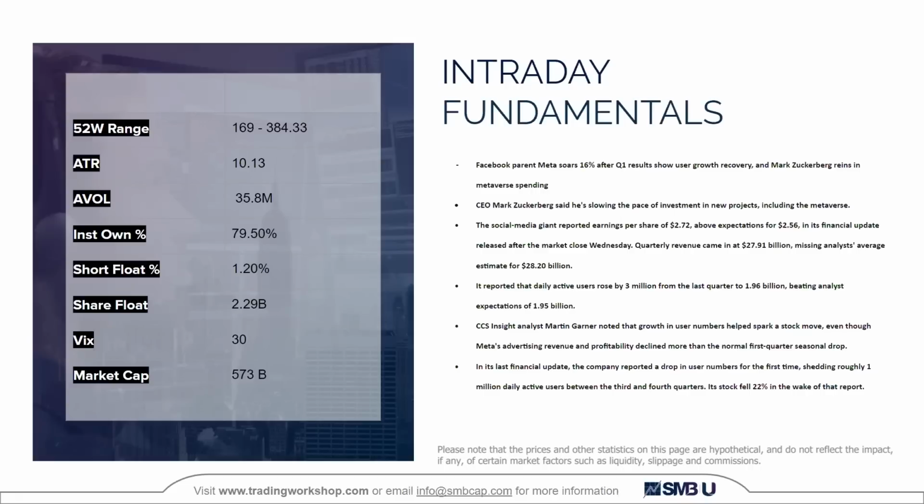CEO Mark Zuckerberg said he's slowing the pace of investments in his new projects, including the metaverse we just talked about. The social media giant reported earnings per share of 2.72, above expectations of 2.56. So that was a beat there. In its financial update released after the market closed Wednesday, quarterly revenue came in at 27.91 billion, missing analyst average estimates of 28.2 billion, just by 0.3.